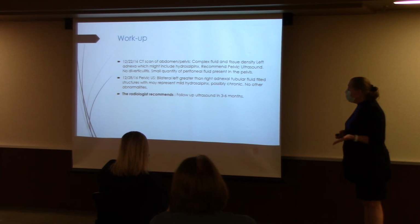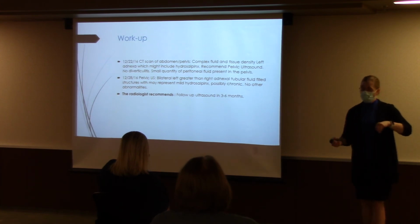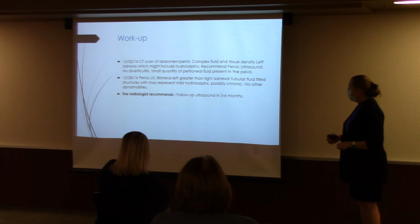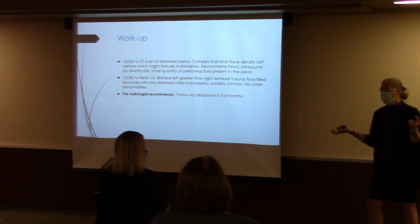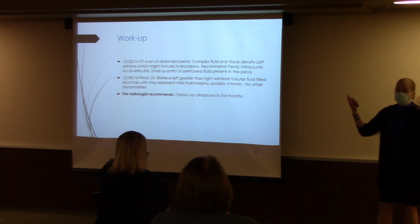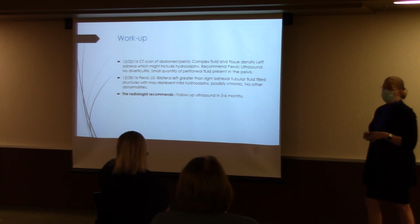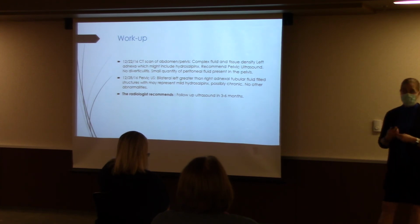So I did the pelvic ultrasound as recommended by the radiologist. The ultrasound showed bilateral, left greater than right, adnexal tubular fluid-filled structures which may represent hydrosalpinx. Hydro is water, salpinx is your fallopian tubes, okay? So, swollen fallopian tubes. No other abnormalities. The radiologist says, just follow up in 3 to 6 months. I didn't like that. I said, this is not right.